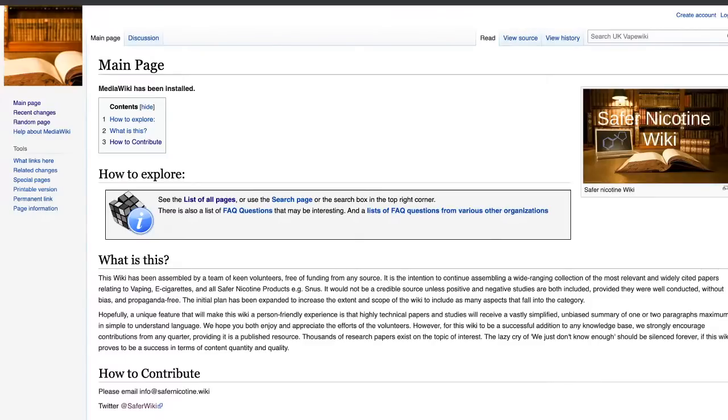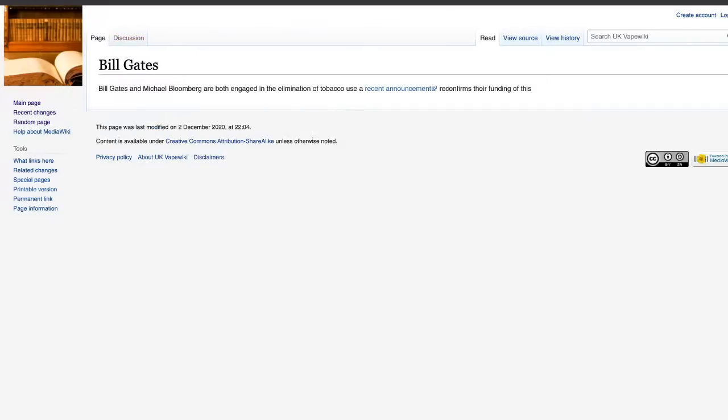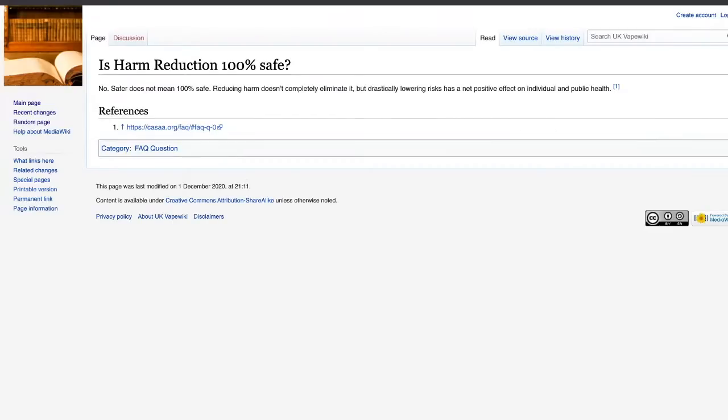And we need to fill this up with stuff because look, you go here, let's go to a random page. See, look, Bill Gates and Mike Bloomberg both engaged in the elimination of tobacco in a recent announcement that reconfirms their funding on this. So that's what we have for Bill Gates. Sure. Let's go to another random page. Some of them are a little bit more fleshed out than others.